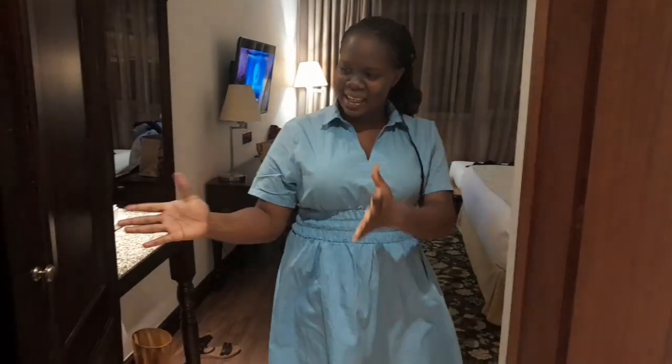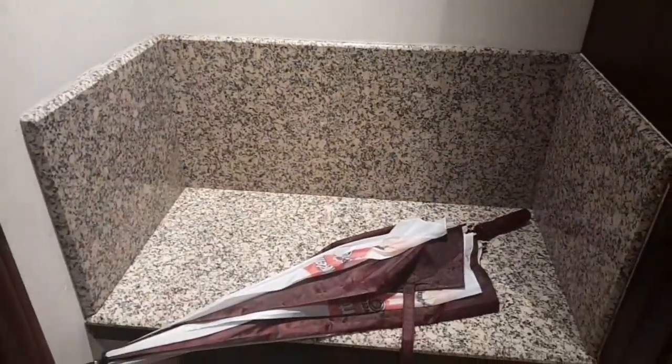We start here. Here we have your hangers and these bathroom slippers. This is the safe where you put your money, and then you have the drawers. They have everything. Pretty good. And then you have a place to put your luggage there. Then I'm going to show you the bathroom, so just come with me.